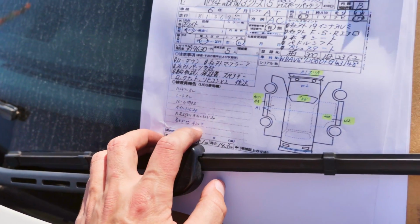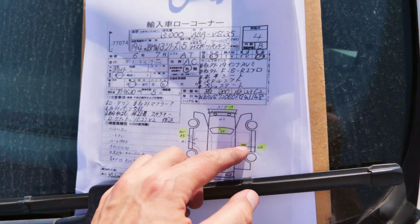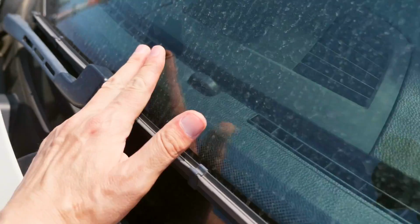Might be why the car sold for so little. And then various scratches, dents, and repairs. It says A3 on the cover over here. U2 over here I couldn't even find. Crack on the windshield is very minor. Let me just show this to you.